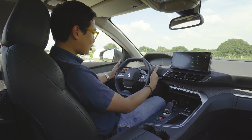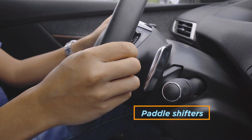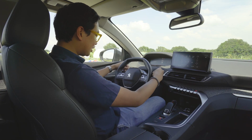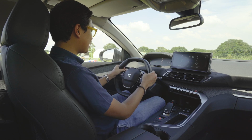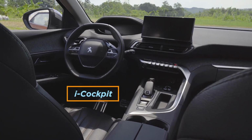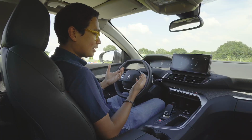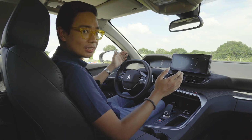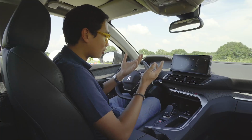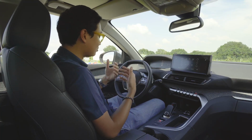Behind it, to talk about these paddle shifters, it has this nice brushed metal finish here. It's nice to blip up and down. Okay, so now let's talk about the Peugeot iCockpit system, which is their way of saying most of the features in the interior are biased more towards the driver, him or her needing most of the information, of course.